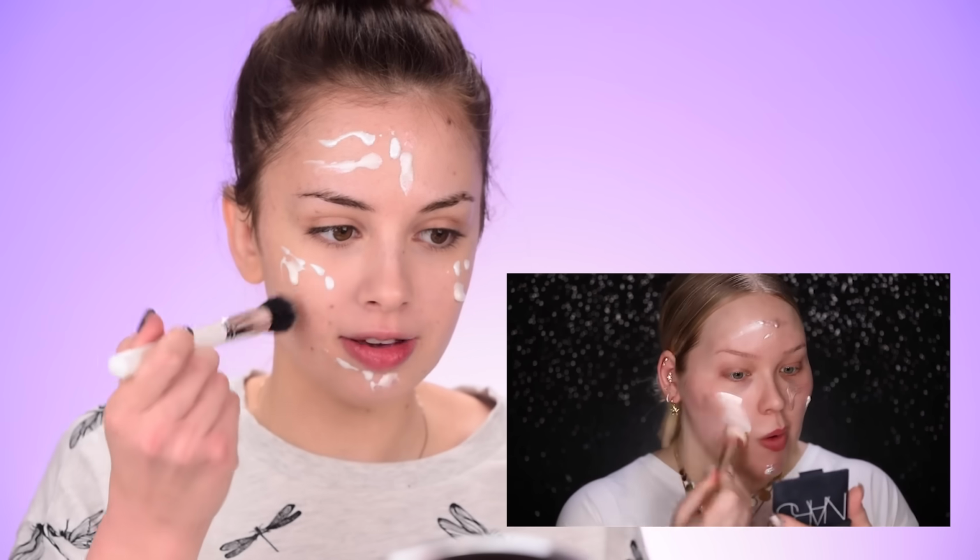Okay, and she's buffing it with some kind of a stippling brush. I'm gonna use a brush by Colourpop. Oh, I look so sweaty. I look like I have been working out, something that I haven't done in the past 2 months. Just don't judge me, okay? I'm not judging, don't judge me too.